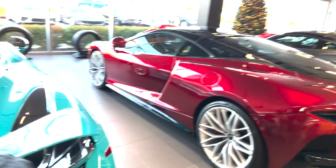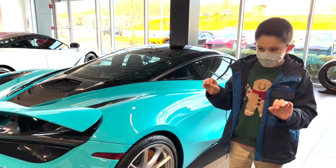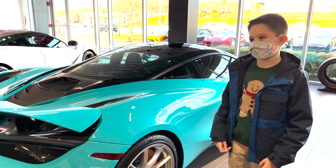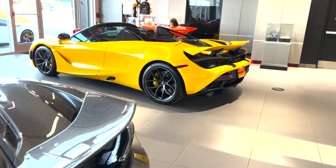Yes, that one is sold. And this one, Tiffany blue for the holidays. I like this one because if they did have a 720S Spider, I'd like this color on it. Because it's a really cool color. Speaking of a 720S Spider, you got a yellow one right over here.